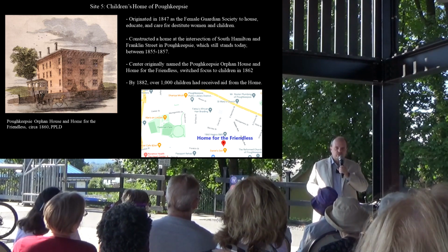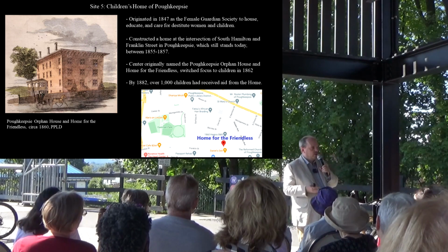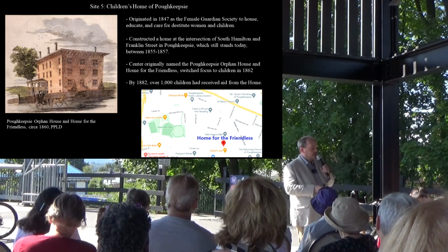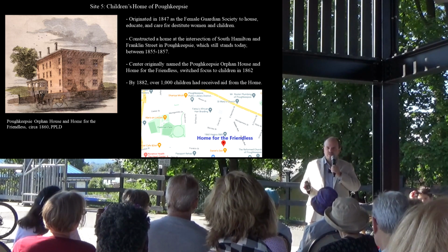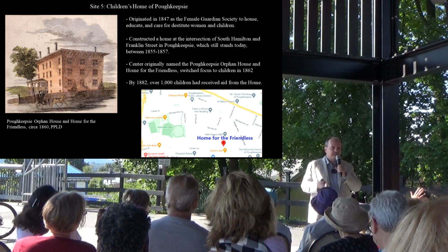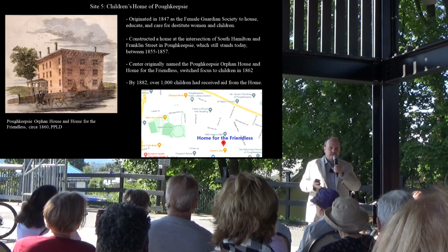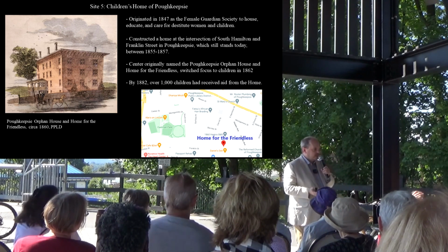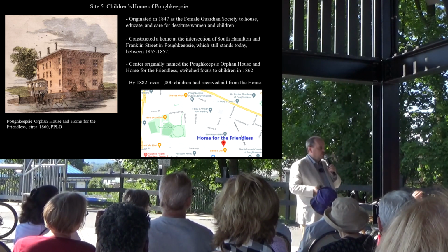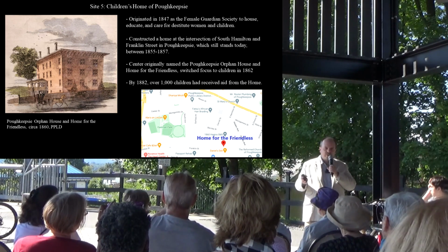But it is estimated that within approximately their first 20-odd years of service, they managed to serve 1,000 orphan children. And some of these children are actually brought over from the county almshouse, which was at that time located out in the town of Washington. There was a law passed in 1874 by the state assembly that said the children of folks who cannot take care of themselves should not be kept at the poorhouse itself. This is an adult facility. They need to be brought over where they can have the special care and education necessary for raising children.